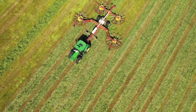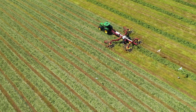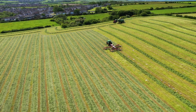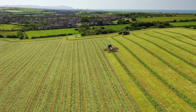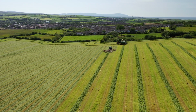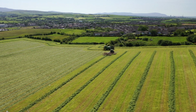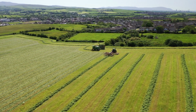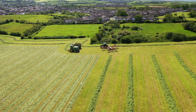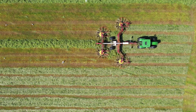Next we have to route the grass with the swath turner. Look how it pulls the grass into one column. Come on, Nicky, they're catching you up. If you can look closely, you can see the seagulls following behind to look for juicy worms.